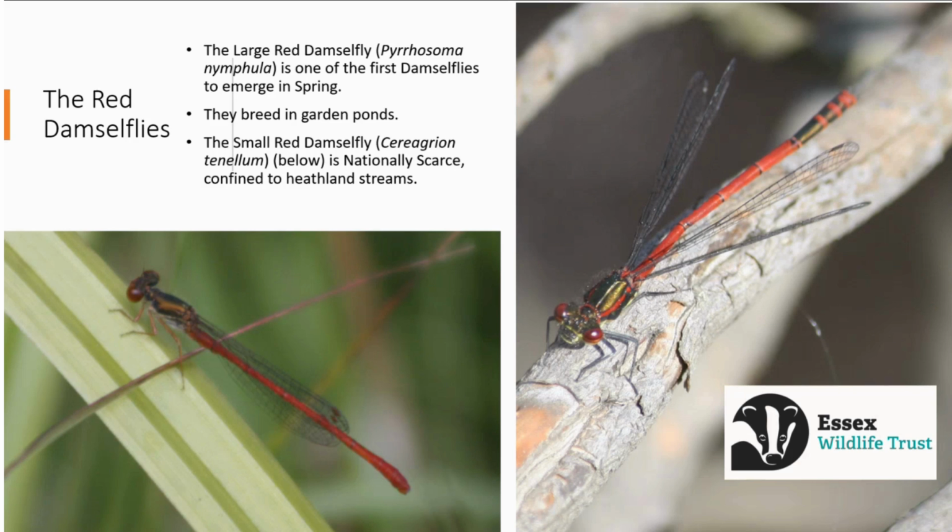And on the left is its nationally scarce relative, the small red damselfly, that is confined to streams and moving water in these acid environments. I think I just included that because I was quite pleased to have seen one. I saw him in Dorset the other week.